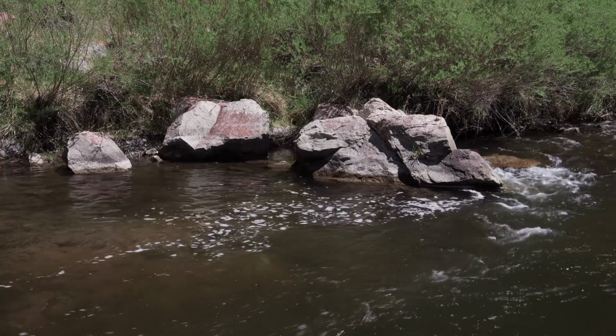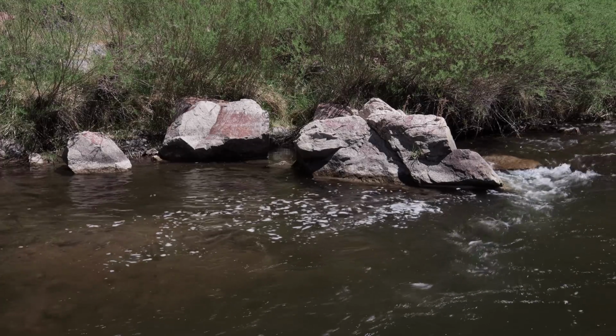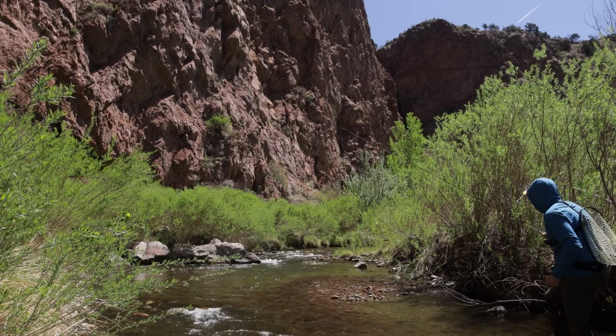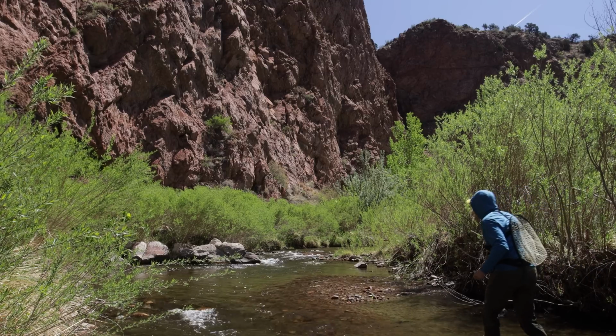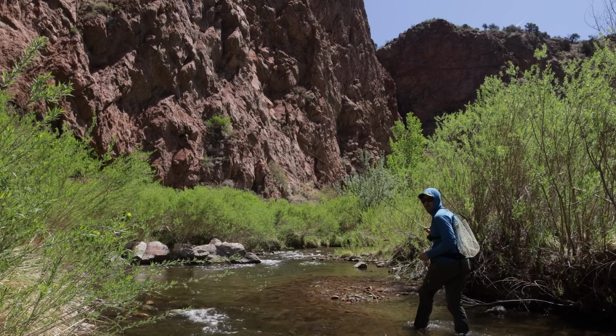All right, this is the first really, really good hole here. I know this hole holds fish. This is gonna be kind of a big make or break moment here as far as if I can get hooked up or not.